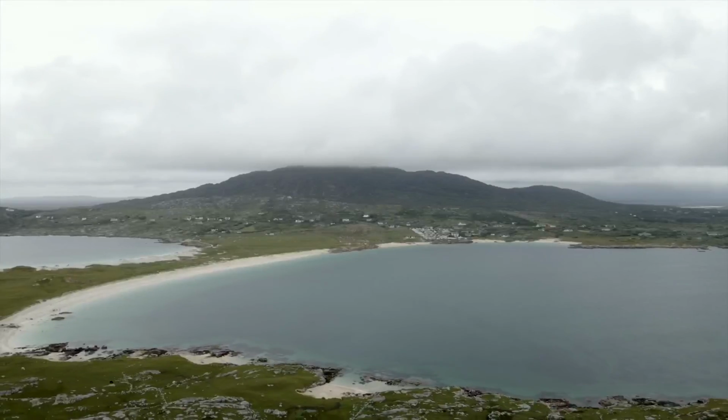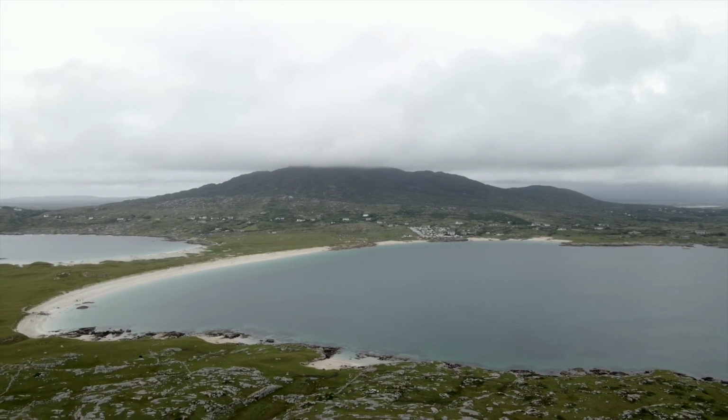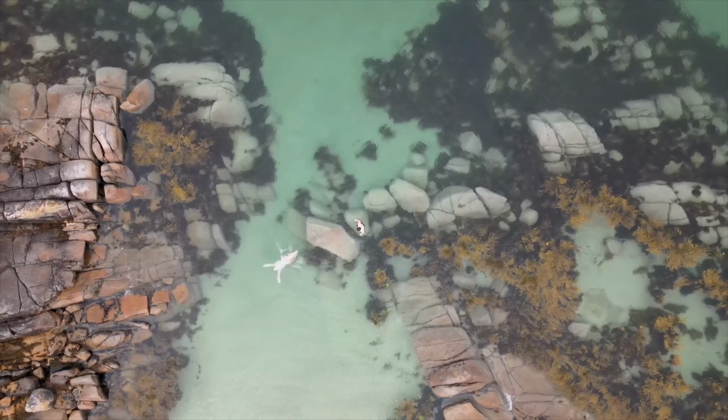Part 6 on our day trips from Dublin is possibly one of my favourite places in the country, especially when it's raining, and that is Connemara. Now this is a little bit of a further drive, but it is definitely worth it if you do have the time because it is stunning. Connemara is home to some of Ireland's most beautiful beaches with the clearest waters.